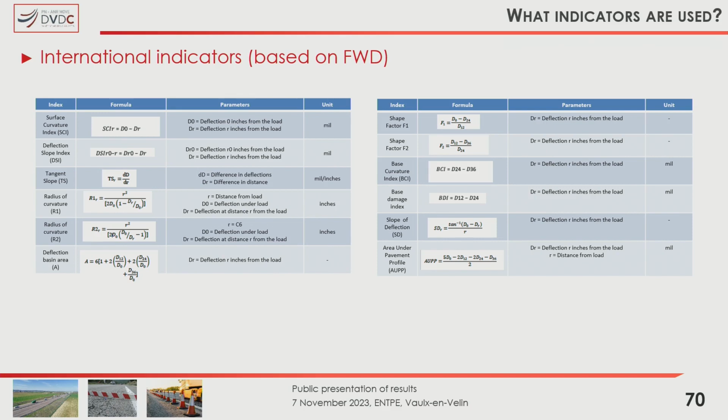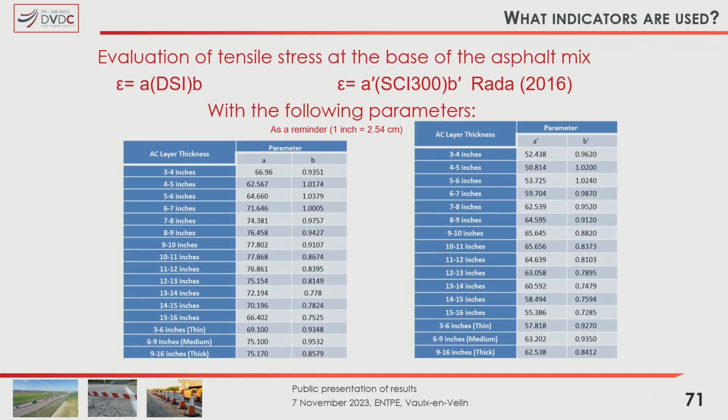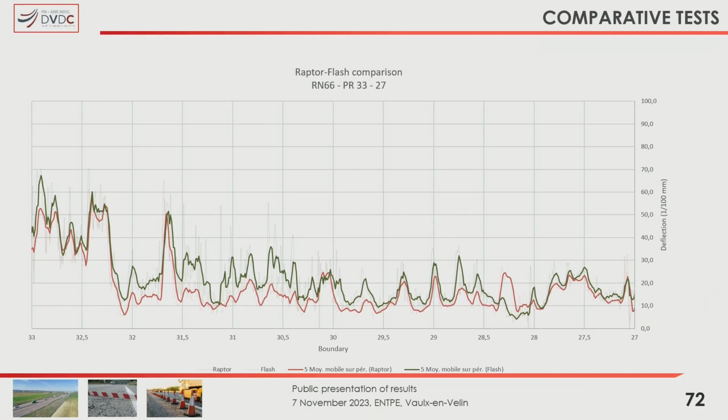I've looked at a certain number of international indicators. Very often they are calibrated on the FWD, and as we'll see further down the line, we wanted to look at this in relation to our French standard devices, the deflector meters and the curvometers. So these are the indicators for interpreting the data from the TSDs and the Raptors. Notably, you've got the service curvature indexes, the curve measurements, etc. But you can see all the different indicators that we came up with. We even went so far as to characterize the traction depending on the thickness of the asphalt layers, etc. This is something that exists at an international level and that enables us basically to analyze the state of the art.